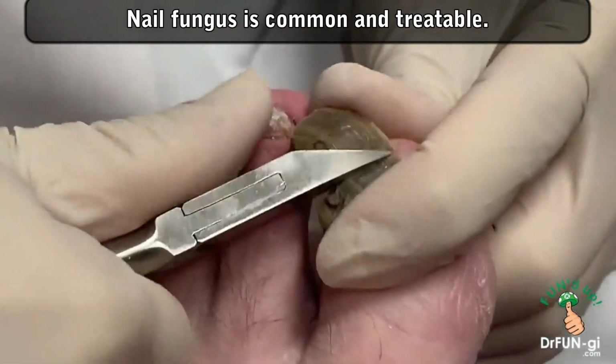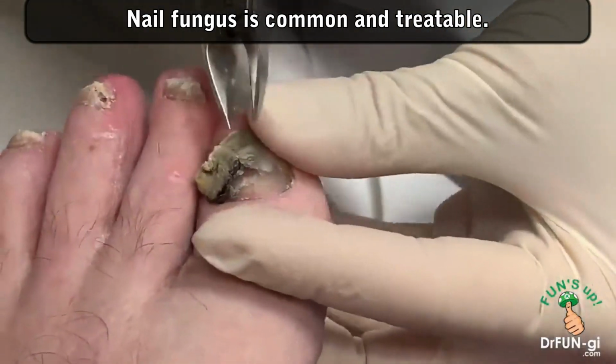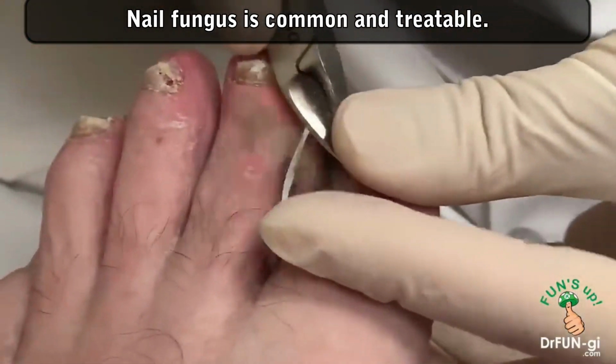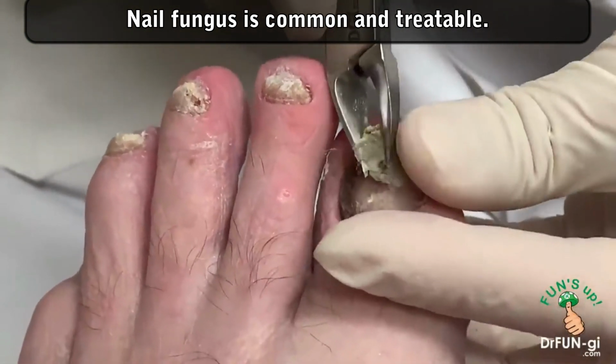While it might sound gnarly, the condition is fairly common and accounts for about half of all nail disorders, says Sonia Batra, MD, a dermatologist in Santa Monica, California, and co-host of the television show The Doctors.